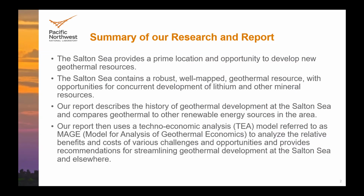So we looked at the history of geothermal development at the Salton Sea and did a comparison to other renewable energy sources in the area, which I'll hit in a subsequent slide. And then we developed a techno-economic model that we refer to as MAGE, the model for analysis of geothermal economics, to analyze the benefits and costs of various variables relevant to geothermal development. And then we provided recommendations for how we could go about streamlining geothermal development at the Salton Sea in particular, but with general principles that I think could be applied elsewhere.